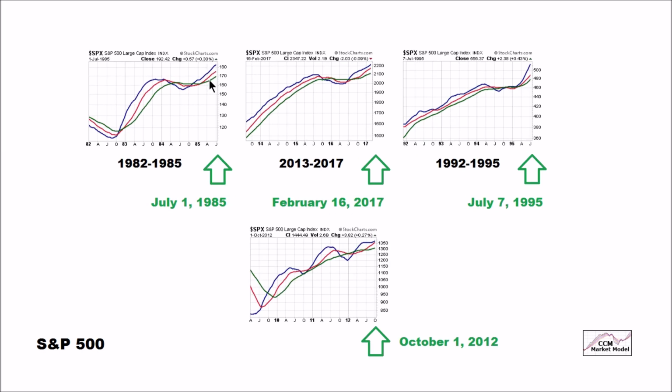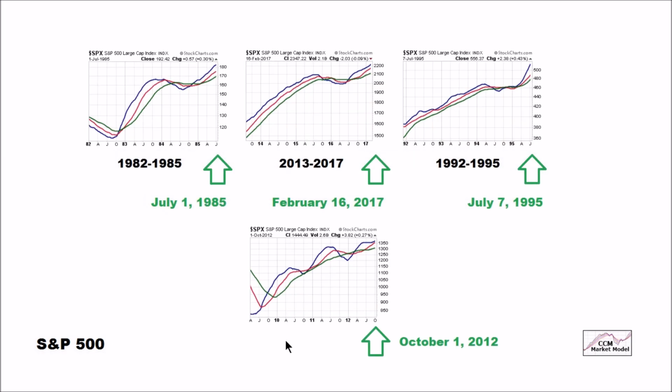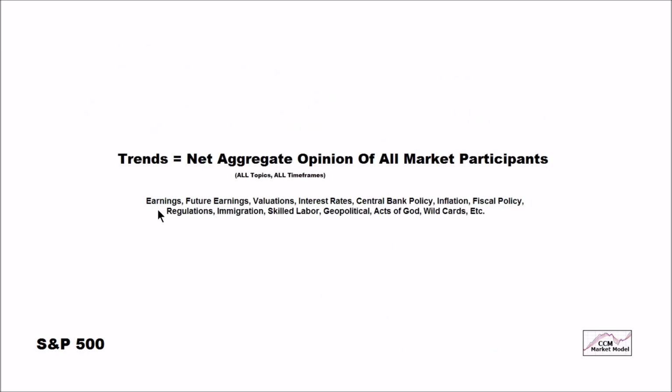The look of this chart here, the look of this chart here, and the look of this chart here, as well as the look of this chart here, take into account every conceivable topic you can think of, and every conceivable time frame you can think of. Market participants in 1985 considered all the evidence: earnings, potential future earnings, valuations, interest rates, central bank policy, inflation, fiscal policy, regulations, immigration, skilled labor, geopolitical, acts of God, and of course, wild cards. And we do have some wild cards in the present day.